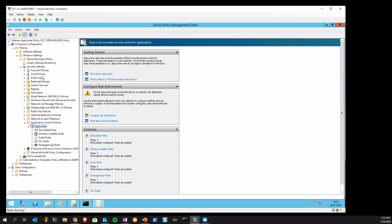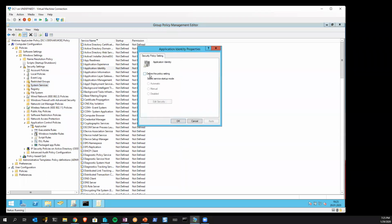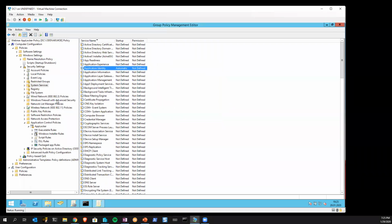So what I do in the AppLocker group policy I create is go to System Services, and here I go to Application Identity, and then I just turn this on. You can also harden this service a bit more if you want to. I'm not going to do that in this webinar, but that's also something you need to look into if you're deploying this. Click OK, and now we're good to go.